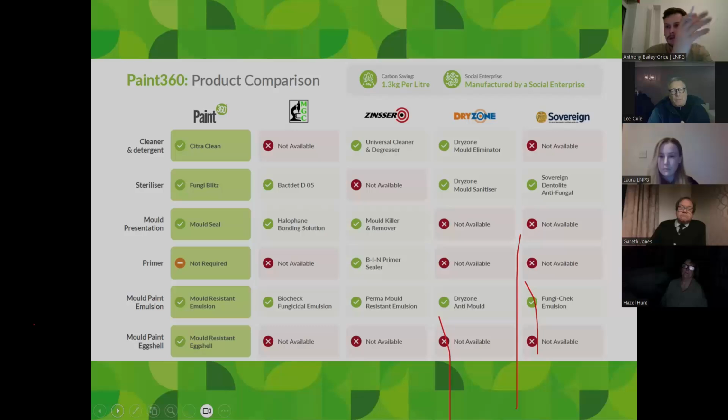Now, I'm not saying that any of these in particular are doing that, but there are others out there that are. If you don't get to the spores that lie within the substrate and neutralize them, it will come back quicker. You will remove it by using any of these products, but if you want longer lasting protection, then we would recommend the system. Thank you.